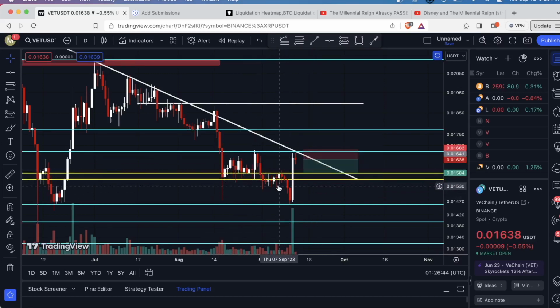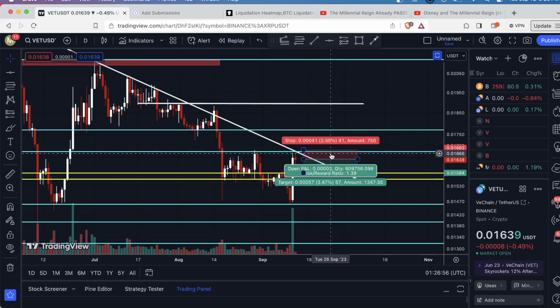So it makes sense that once you break a level of resistance, the price kind of comes back and retests it as a support. And so yeah, I wouldn't be surprised if the price did come back down here. So this is where I would place my target. And this particular setup would give me a risk reward ratio. It's not even good. It's 1 to 1.39. It's likely high probability, but the risk reward level isn't that great. We would risk 2.50% to potentially get 3.47% to the downside if the trade plays out.